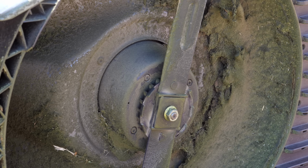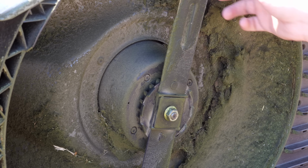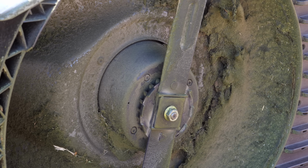So before I get things rolling, I gotta clean this deck out, and I'd also like to sharpen these blades. I think I have an extra one of these too, so I can sharpen a couple blades here and make sure we're ready to go for the season.